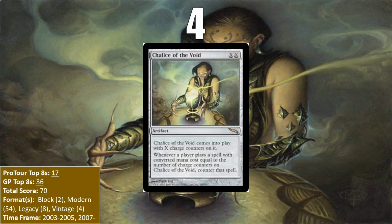now. In Modern, it has had its ups and downs, but was most widely used in the recent dominant Eldrazi decks that had to get banned out of Modern. It will continue to see play and build its resume thanks to non-rotating formats.